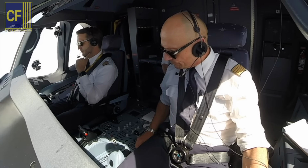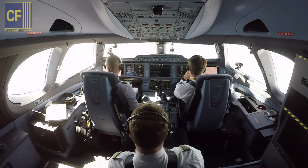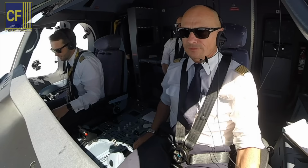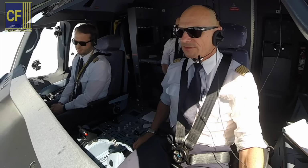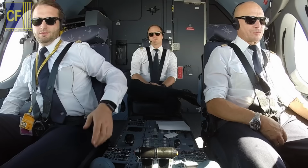Tokyo Control, good morning Lufthansa 714. Descending 11,000, passing 16,400. Lufthansa 714, Tokyo approach, good morning. You are landing runway 23. Expect LDA Whiskey, runway 23, approach. QNH 29997. Lufthansa 714, QNH 29997, expecting LDA Whiskey, runway 23. Lufthansa 714, direct to Denny. Lufthansa 714, direct to Denny.